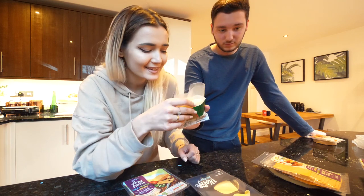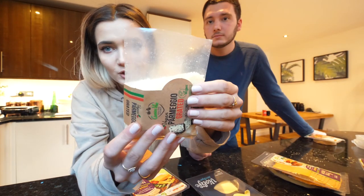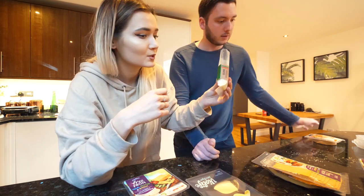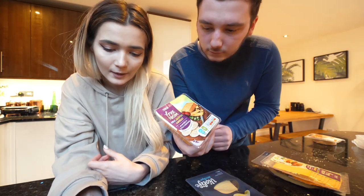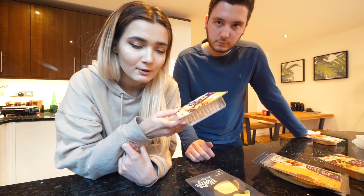And then this one is so good. Yeah, this is Parmesan. Again, it's vegan, it's made out of coconut. And it literally looks like actual Parmesan. It smells like real Parmesan too, doesn't it? It smells so cheesy. My second favourite cheese to use every day though is this one. It's just from Tesco. It's the jalapeno and chili cheddar. This is very strong though, so you have to be really careful of how much you actually use.